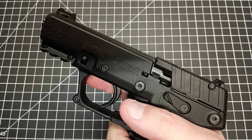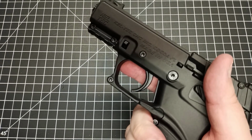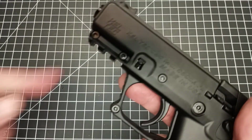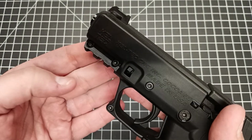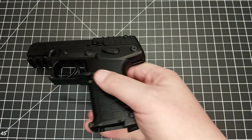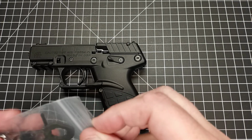I don't think it needs any more checkering or anything, because I think we can all handle the massive recoil of the great 22LR. Yeah. And then it has a Picatinny rail here, so you can put a little flashlight or laser there, or something cool.